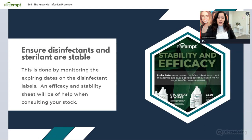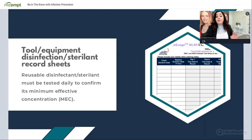Okay. And we have charts for this too. I believe I put them in the thank you email as well. If not, I will help you with that. But this is what it is: tool slash equipment disinfection slash sterilant. So you have your tool or equipment that you're using, either a disinfectant or a sterilant. You have these record sheets, and they'll say HLD5, CS20.